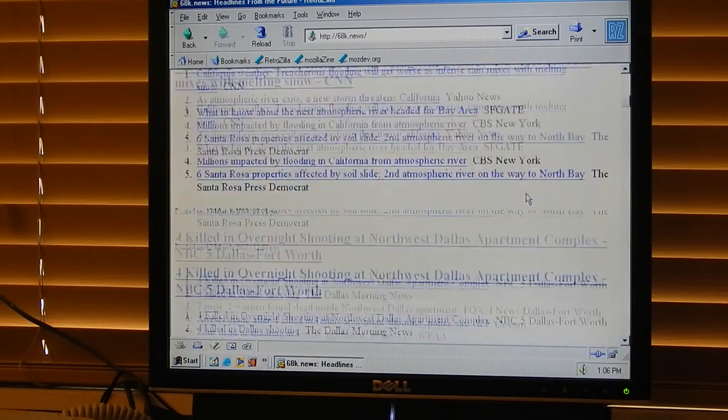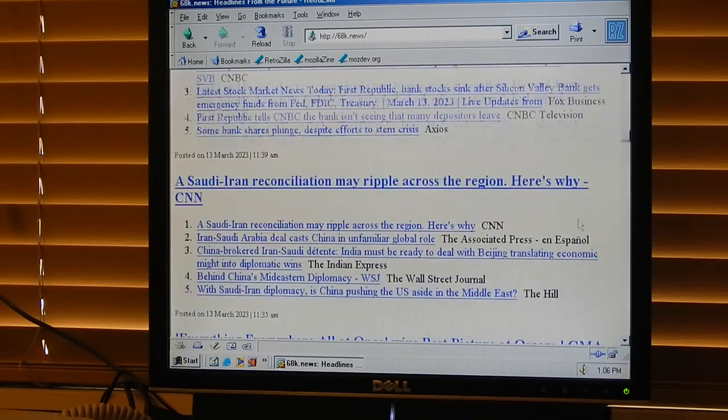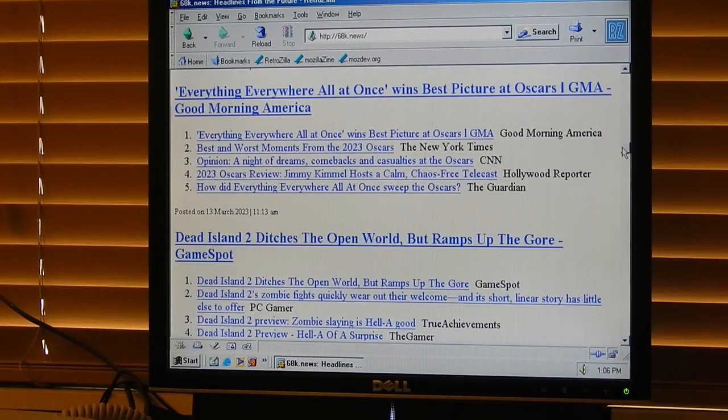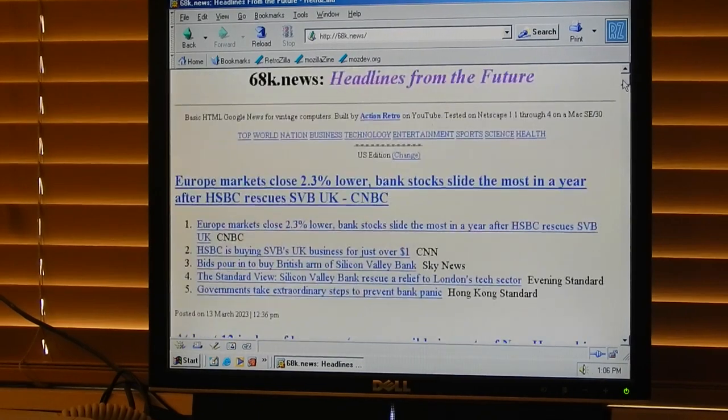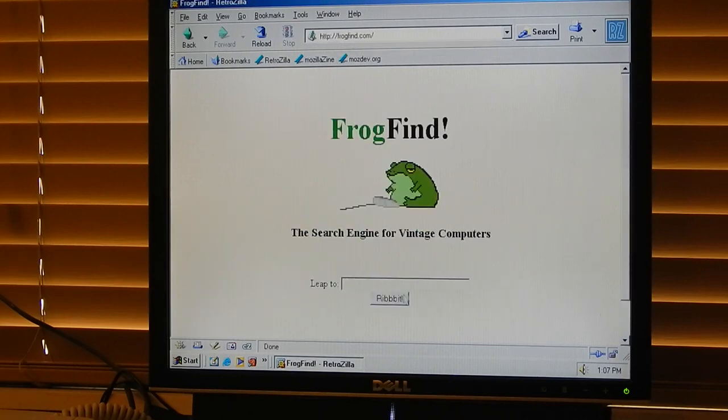So there you go. This is kind of how the internet used to be. You go to a web page like this that's pretty simple, and then you just read what you want to read. Very text and animated GIF and maybe a few low-resolution pictures, things like that. Shout out to Action Retro for running these websites. The other one I can think of is Frog Find. I think it's .com? Yeah, here it is.